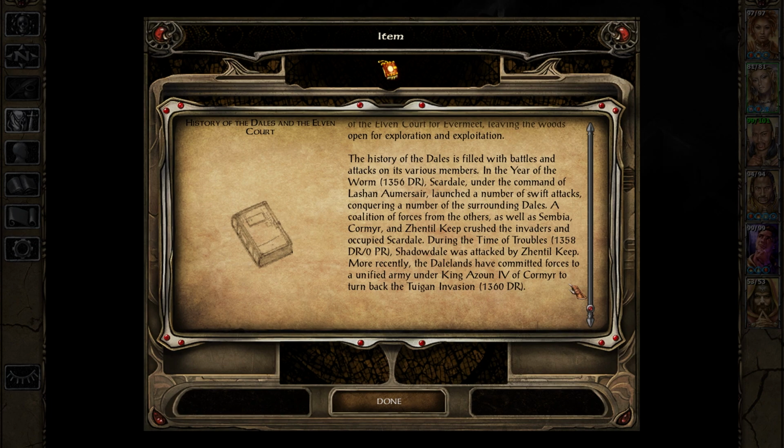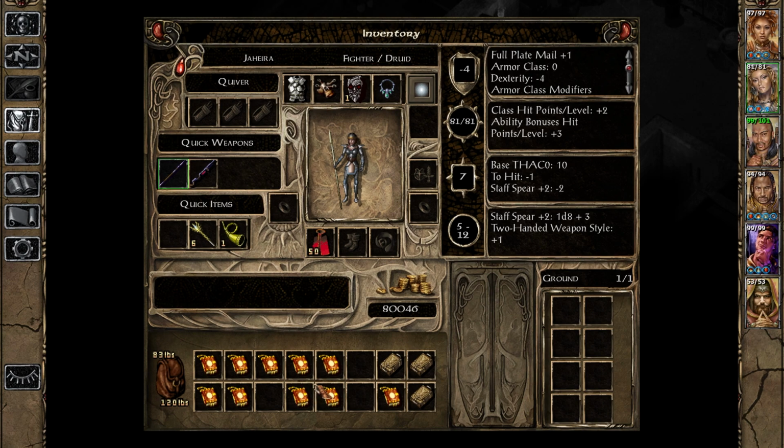DR/0 PR, Shadowdale was attacked by Zential Keep. More recently, the Dalelands have committed forces to a unified army under King Azuin IV of Cormyr to turn back the Tuigan invasion, 1360 DR. Okay, so yeah, that did link in quite nicely with the Sembia stuff.